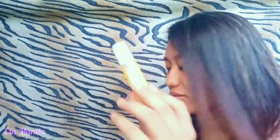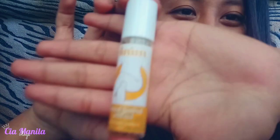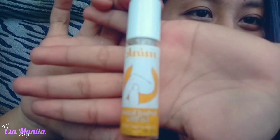Okay, so let's try first yung yellow. Yellow is Bring Me to Life. Feeling ko ito yung pinaka magagamit kong product kasi may itim yung tuhod ko eh. I have really, you know, black knees dahil hindi ako ganun kaputi. So this one, how to use, roll on to elbows. Wow, hindi lang pala sa tuhod. Elbows and knees after wash. Use twice a day. Okay, feeling ko siya yung unang mauubos.